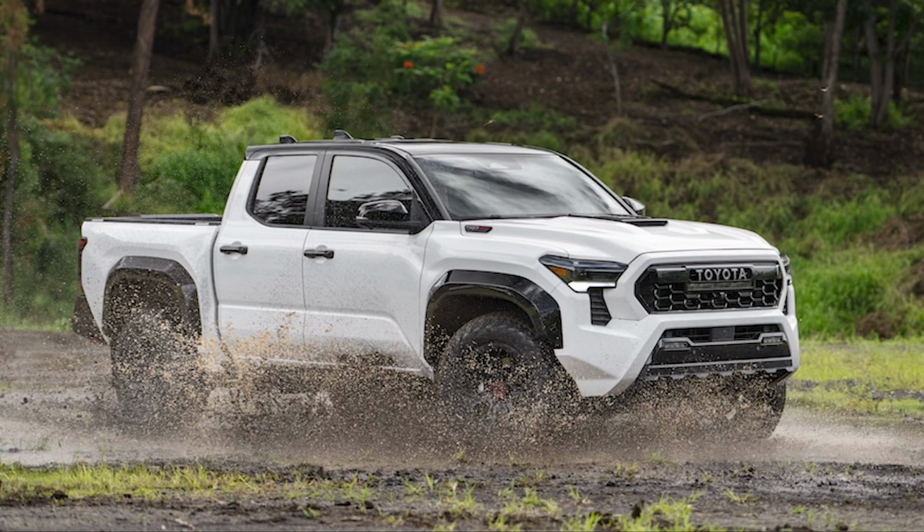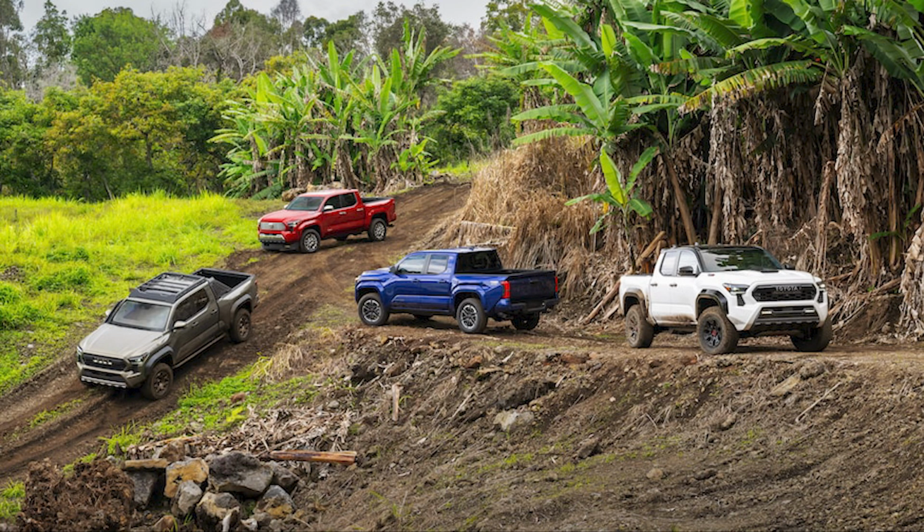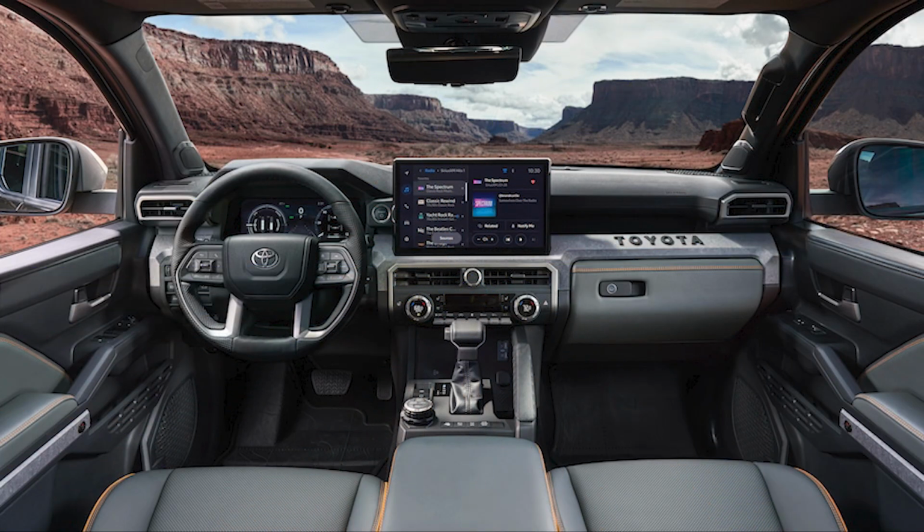Base 2.4-liter turbo, SR only: 228 horsepower, 243 pound-feet and 8-speed auto. i-Force 2.4-liter turbo: 270 horsepower, 310 pound-feet and 6-speed manual. i-Force 2.4-liter turbo: 278 horsepower, 317 pound-feet and 8-speed auto. i-Force Max 2.4-liter turbo hybrid: 326 horsepower, 465 pound-feet and 8-speed auto.